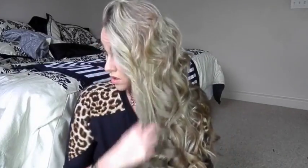So I just run it in my hands first, like all over my hands. And then I'll place it throughout my hair just to loosen it up a little bit. I'll get it on my fingers and then run my fingers through my hair. Like so. I like to not have my hair too crunchy though, so that I can play with my hair throughout the day and move it around, get it on my face, things like that.